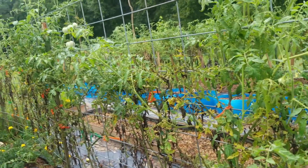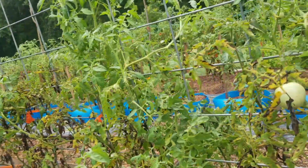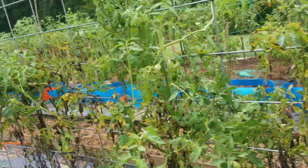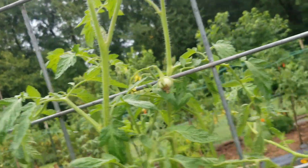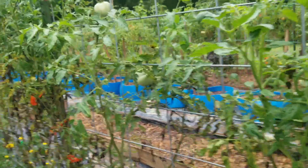These were my determinate tomatoes, which I haven't grown in a long time, but I was thinking they put on fruit and then they were done. But these things are still growing. They've got more flowers and little ones, and I've still got green tomatoes, but they're just kind of sad looking.